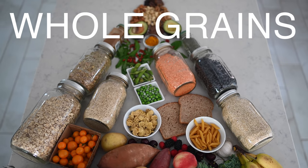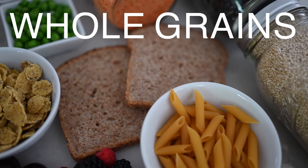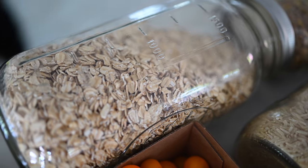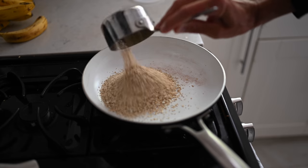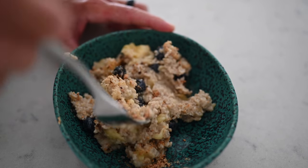Stepping up to the next level on our plant-based pyramid are healthy whole grains. So this includes anything and everything from wheat products to brown rice to quinoa, even though technically it's a seed, we are including it in the grain category. Oats. Oatmeal is a fantastic, nutritious way to start your morning. And also in this category would be pastas, cereals, and breads.